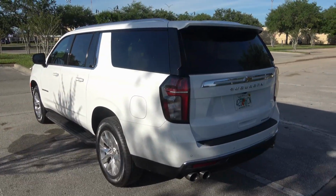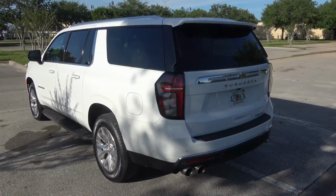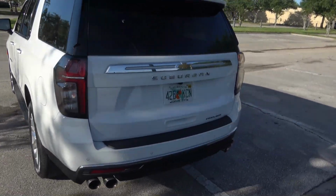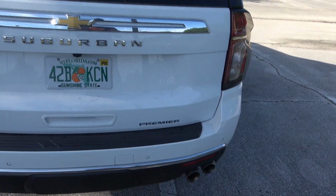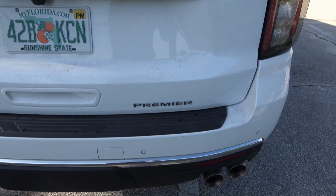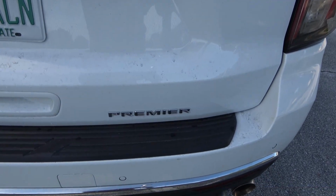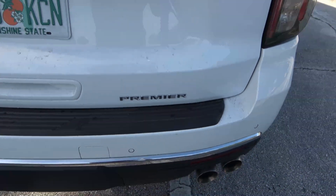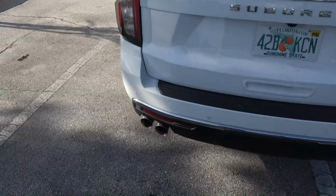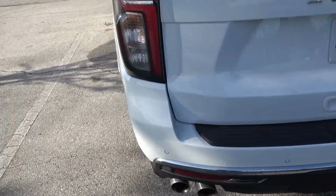I say at certain angles, these look just like a Tahoe. I mean, the Tahoe is just a shorter version of the Suburban. But this one here is actually the Premier, which I was expecting more out of the Premier Suburban, but I think that's just a badge because it still felt kind of basic to me. It does have the quad pipes. During certain times when you have to hit the gas, those pipes definitely open up.